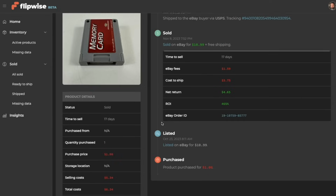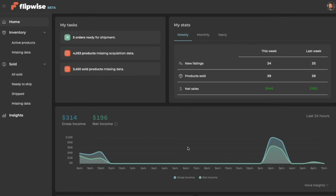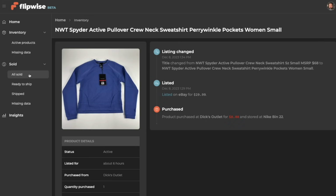And so when I list something new, I go and I put it on the shelf, and then I go back into my inventory management system and I assign that particular bin or shelf to that product. You also asked about using a spreadsheet. I started using a spreadsheet. Right now I use a product that I actually built with a friend of mine called Flipwise. Some of y'all have watched my videos. You've seen this around. It's not yet open to the public, but it will be soon.